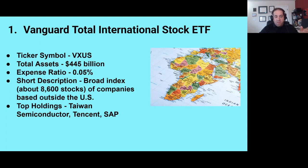One quick clarification: you'll hear two different terms when you hear these funds: international stock and global stock. Global stock funds include the U.S., so you'll see some U.S. companies there. International stock funds generally specifically exclude the United States. So these are all companies based outside the United States.